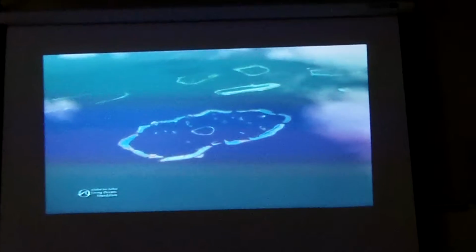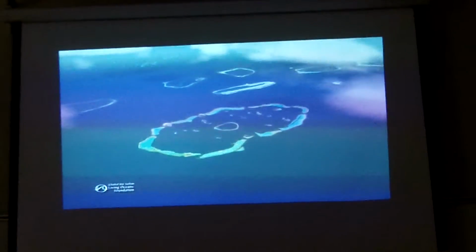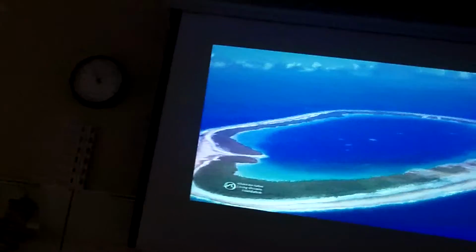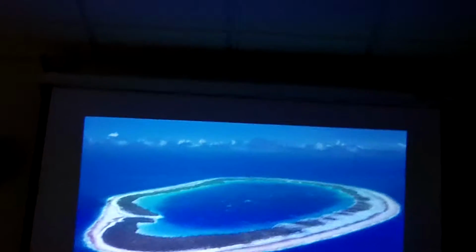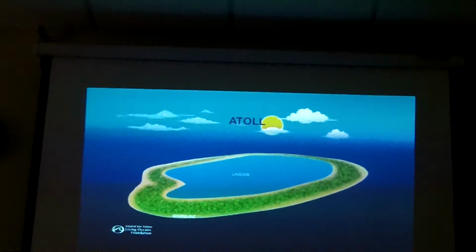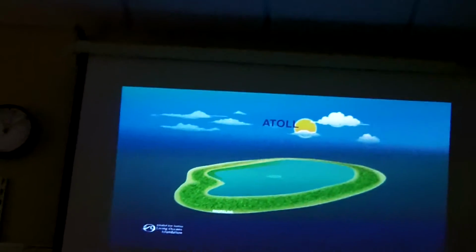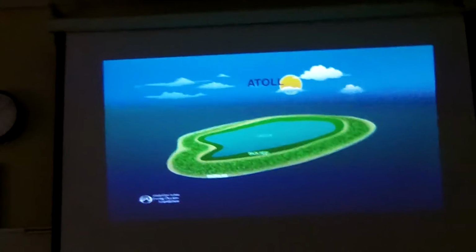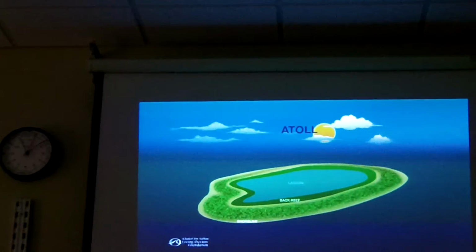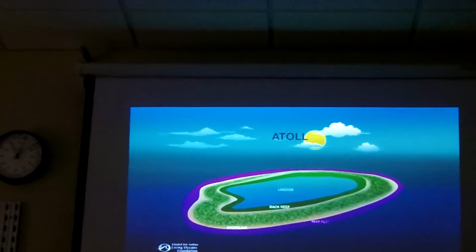The third type of reef is called an atoll. It's usually circular or oval in shape, with a lagoon in the center. The same zones can be found in the atoll too. But the back reef is located in the center along with the lagoon, while the other zones extend outwards from the shoreline.